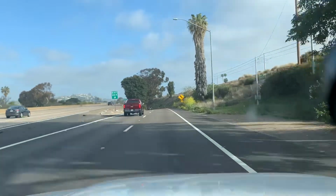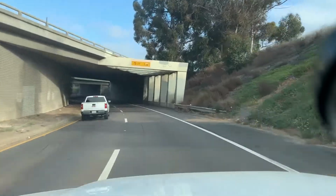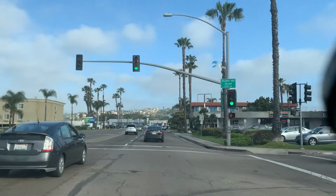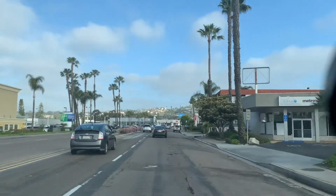Next stop, we gotta drop Juno off at camp. She doesn't get to go on all the errands with me. At least it's a beautiful day in San Diego. Juno, you ready? You ready to go to camp and see your friends?